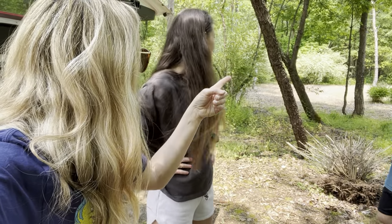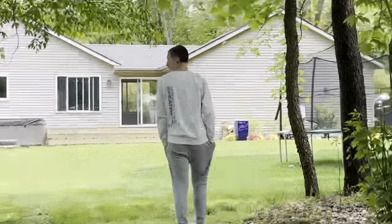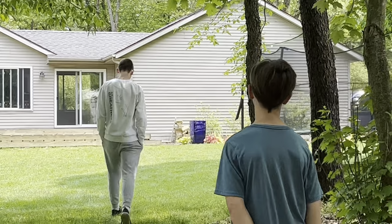Is that lupine out there? Yeah, do you wanna see it? Thanks, Zeke. Yeah, thank you for helping. Thanks, Scouty. Thanks, Scout.